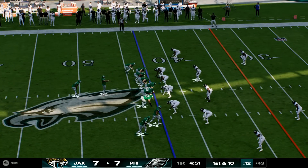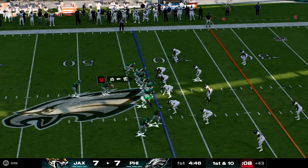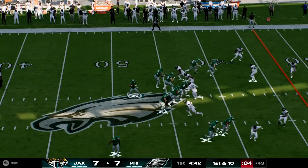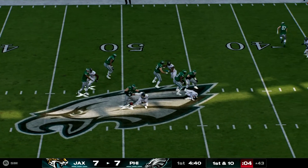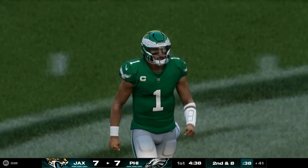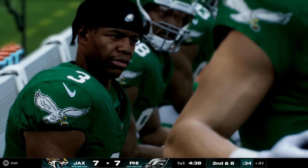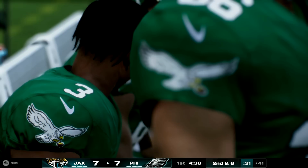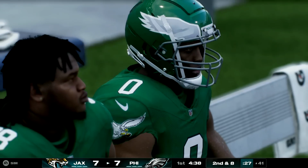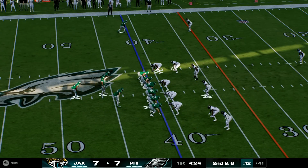Set to go now on 1st and 10. Hurts working in the pistol. That'll be taken in by Barkley. All right, so there's really 3 areas that a modern NFL running back has to excel at. Number 1, the traditional handoffs. Number 2, you have to be excellent and reliable in pass protection, and maybe bigger than all of them, you have to be at least serviceable out of the backfield in the passing game.